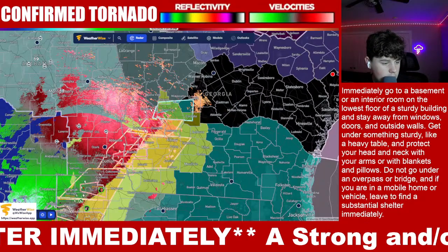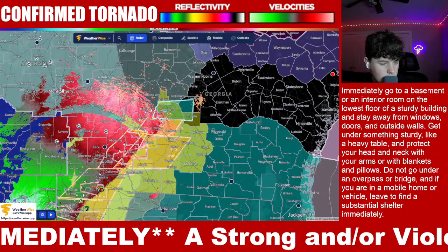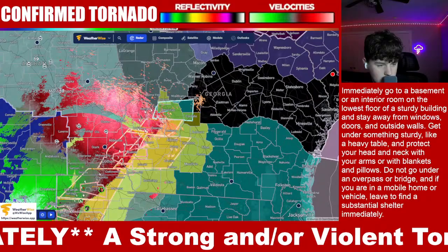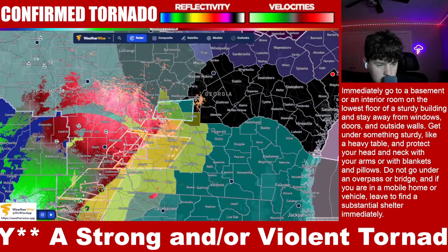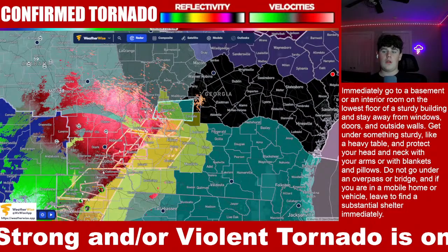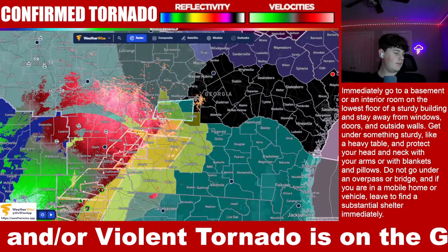Is that another tornado warning? If y'all are involved in this system, make sure to go take cover immediately.